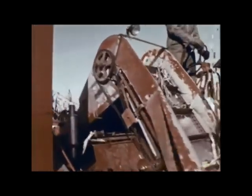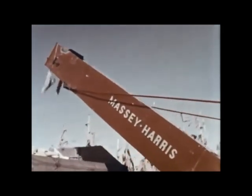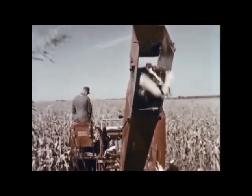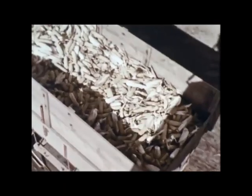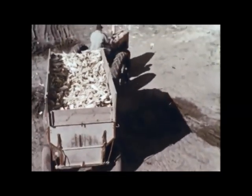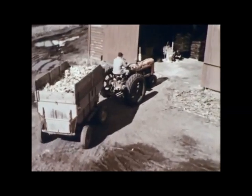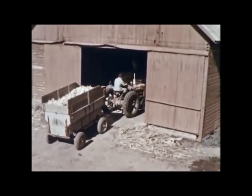Late autumn, and still the corn harvest goes on. This machine strips the ears off the stalks and husks them. Most of the ears of corn will be ground up, cob and all, before being fed to livestock. But meanwhile, they are stored whole in buildings called corn cribs.